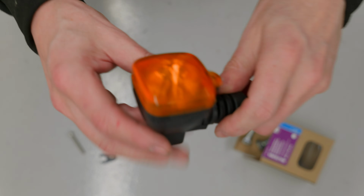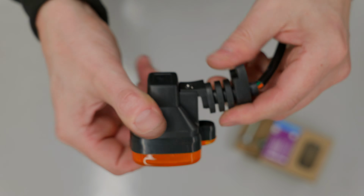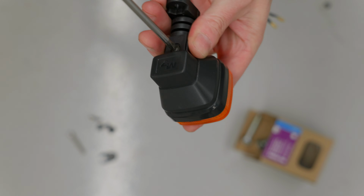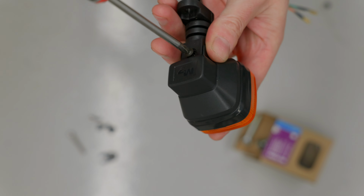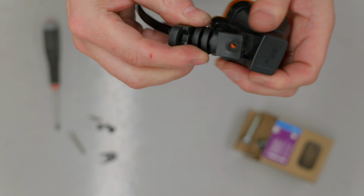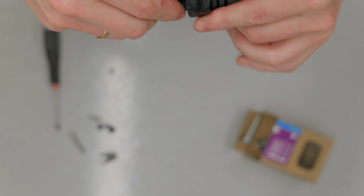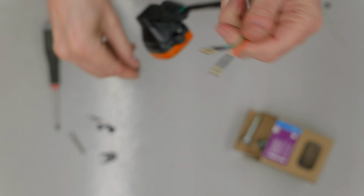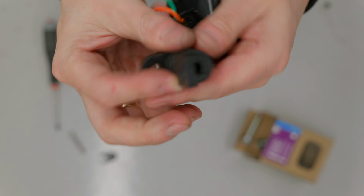But what about this flimsy, terrible indicator? Is it possible to improve it? Yes, I think it is. And it's a shame, you know, you buy brand new stuff and the first thing you need to do is take it apart and improve it. But sometimes that's what you need to do. I don't think I can use this sleeve either, so I'll just tear it off.